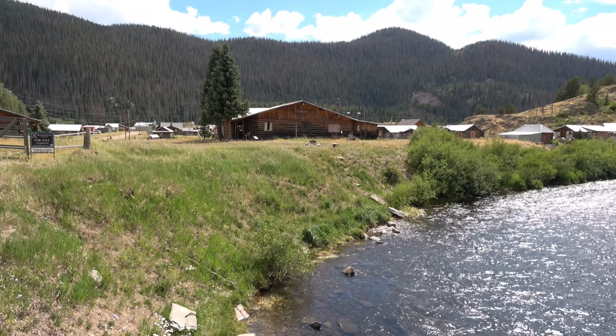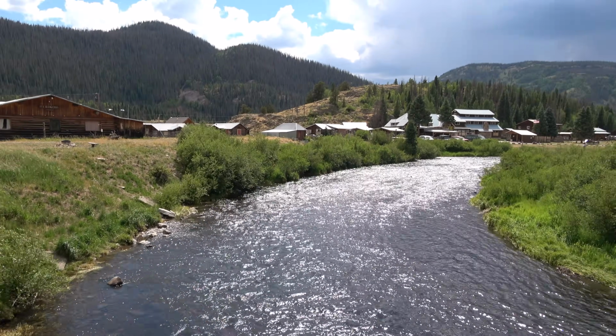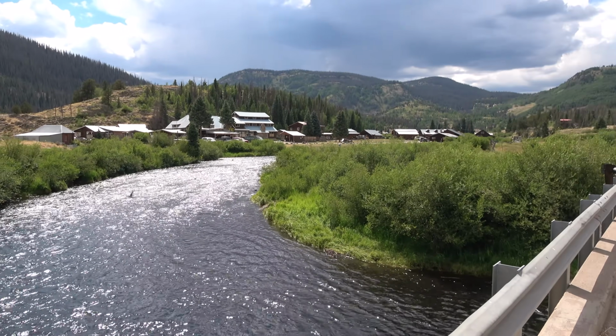All right, here's the town of Platoro. It's a cool little spot. As you can see, they do have electrical lines running through there. And I didn't stop at the restaurant. I didn't stop at the store.